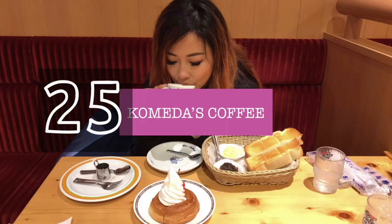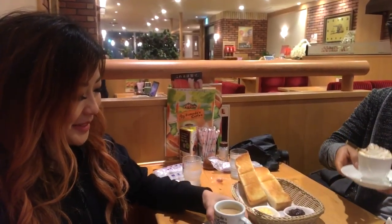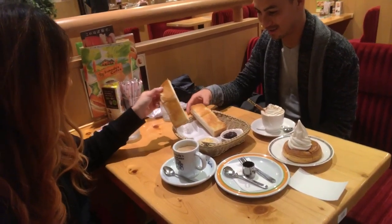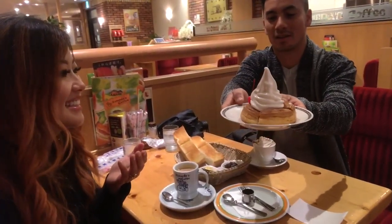Comidas Coffee, a chained coffee shop that provides a cozy and comfy atmosphere. Before 11, your drink comes with crispy, fluffy toast. It has ice cream in it, right? Yeah, I think it's ice cream on a Danish.